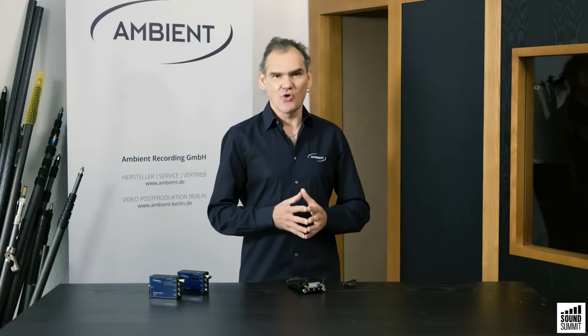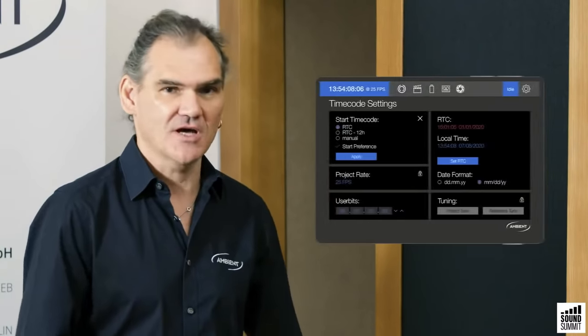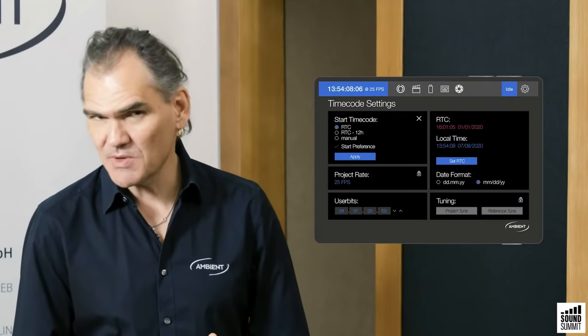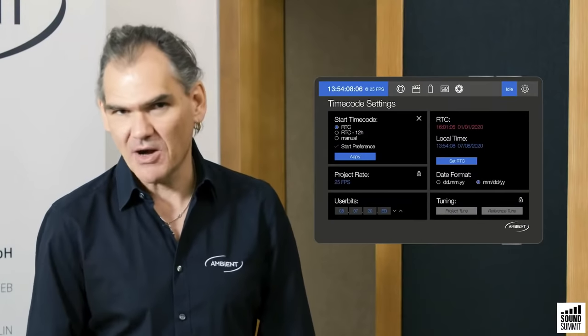Now let's look at how to operate it. First of all, it has the physical interface from our Lockit, which lets you initiate a sync from the internal real-time clock in the morning with a single press of a button. But you don't even have to do that when you tick the auto start box, because then it will resume on either real-time clock minus 12 hours, or a fixed selectable value, once you apply power.